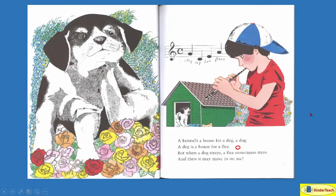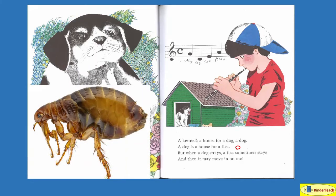A kennel's a house for a dog. A dog is a house for a flea. But when a dog strays, which means he wanders away, a flea sometimes stays and then it may move in on me. Well, this is what a flea really looks like. So fleas on your dogs, of course, are a lot smaller, very much smaller. But that's what it looks like. I would not want that on me.